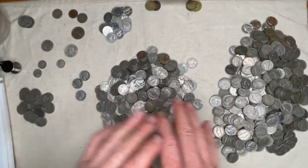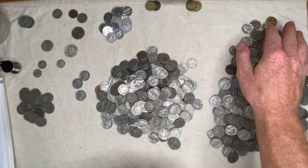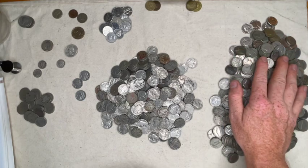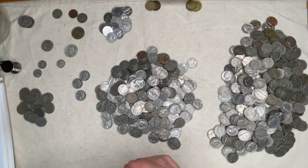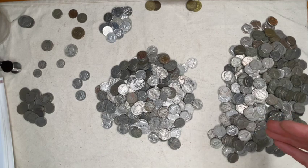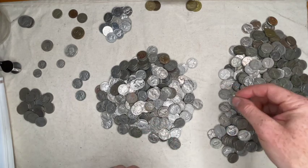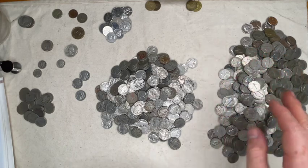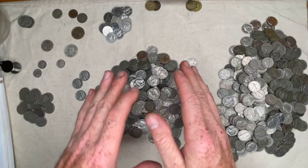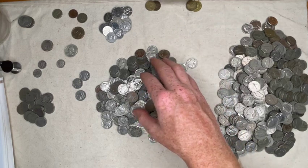I've got everything sorted out, just kind of in its pile right now. We got Jefferson nickels over here, and there is quite a few, and there's honestly more war nickels than I thought there was going to be. There's a lot of newer nickels in there. There's a couple proofs, and there's some polished, but a pretty good pile of Jefferson nickels. Buffaloes, there's a pretty good amount of buffaloes right here. So that's a good pile of buffaloes.